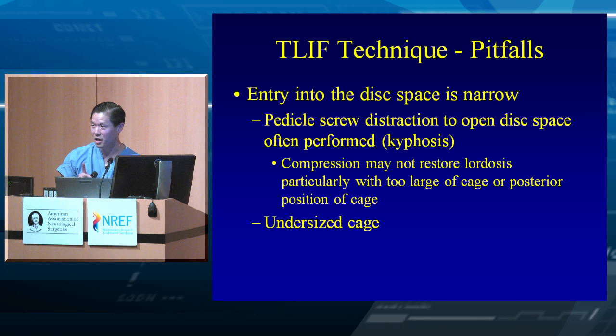I want to briefly talk about the pitfalls of TLIFs. One of them, and this is a criticism that TLIF has, is because the entry into the disc space is narrow, a lot of times people will distract out the pedicle screws to open up disc space. You could do your discectomy and get a reasonably sized cage in. A lot of people try to go big, so we're in Texas, go bigger, right? But that's true nationwide. A lot of people like to put a big cage in. I think the problem with doing that is you can't compress enough. A lot of times you end up with kyphosis, so you may even start with lordotic, and then you end up neutral or even kyphotic, and there's a number of papers looking at that.